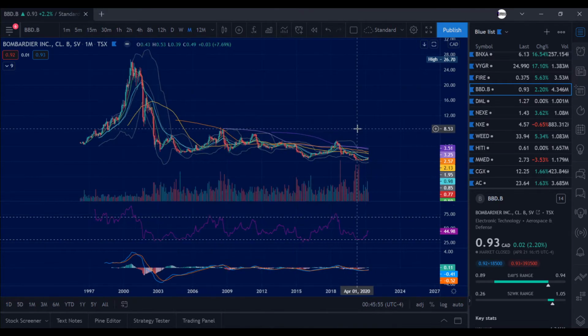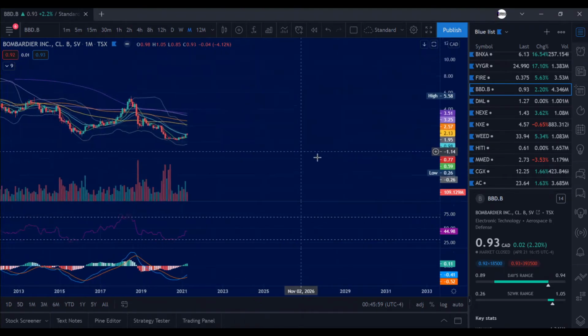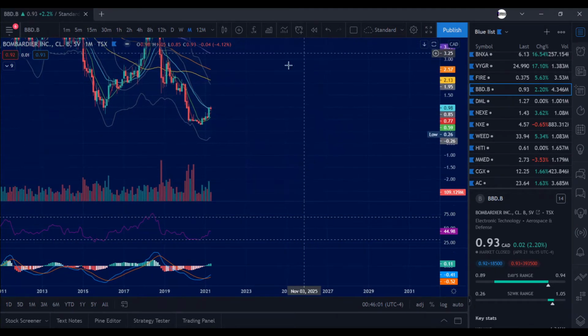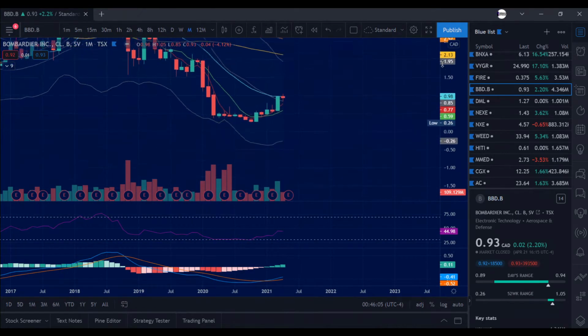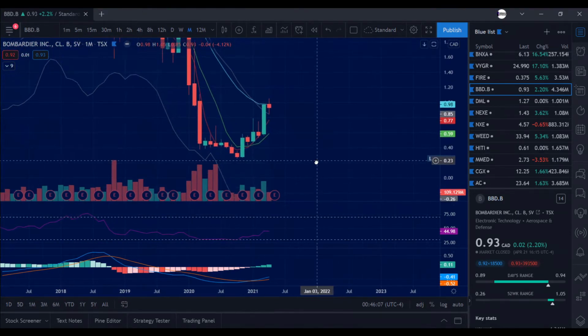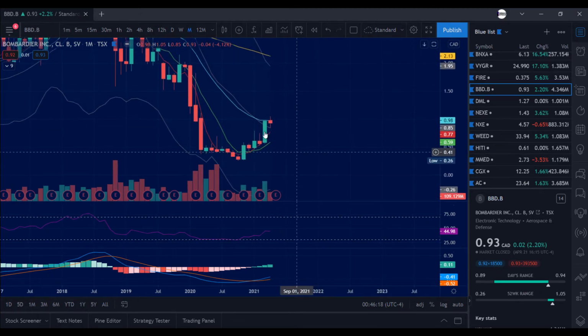This is the monthly over here. Let's see on the monthly what kind of data we got. Okay, so on the monthly, we're getting higher lows every month. Higher low, higher low, higher low, higher low, higher low, higher low. Holding the middle Bollinger band on the monthly as support right now. Okay, but the 20 exponential month is the resistance.